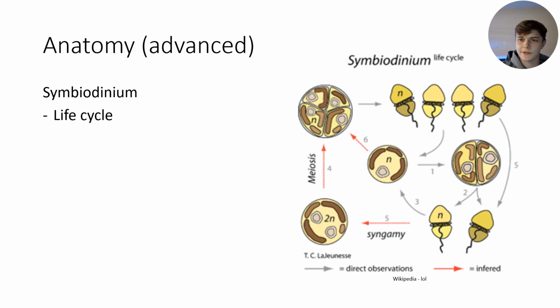All right, and now you have the life cycle of zooxanthellae. They're kind of weird because you think of them as relatively stationary inside the coral. They're encapsulated inside of that gastroderm and enclosed by the coral cells. But in reality, they actually have a juvenile stage that's motile, meaning they can swim around.